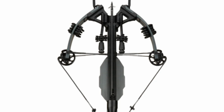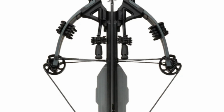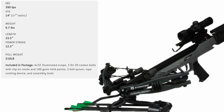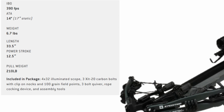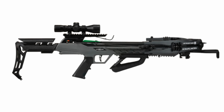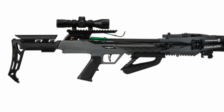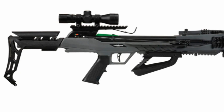Axle to axle on this bow when it's cocked is 14 inches and 17 inches when uncocked. Overall weight, 6.7 pounds. Overall length is listed at 33.5 inches, though that length can vary because this bow is fully adjustable. So it does have an adjustable buttstock as well as an adjustable fore-end grip, once again with a Picatinny rail system on the fore-end to move that grip.